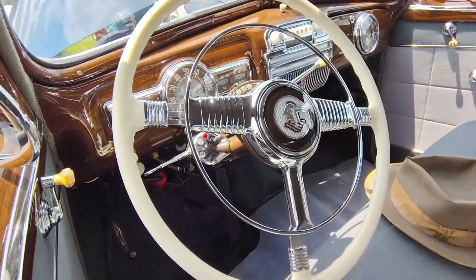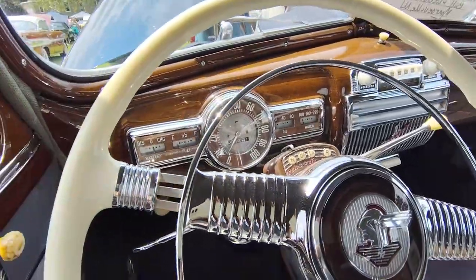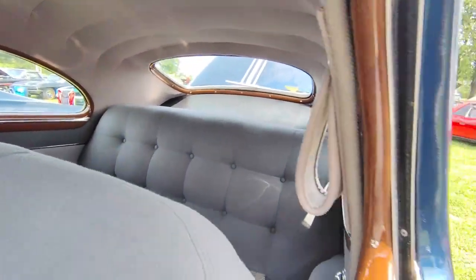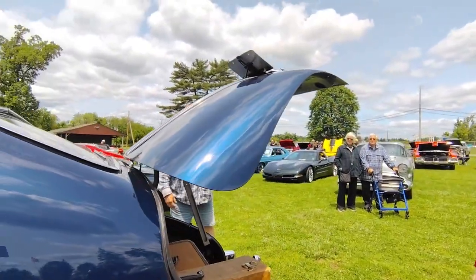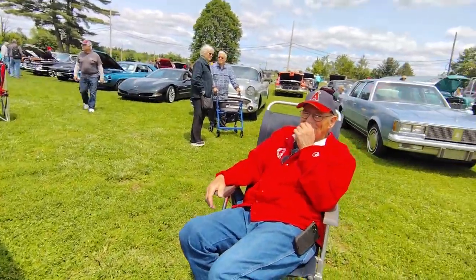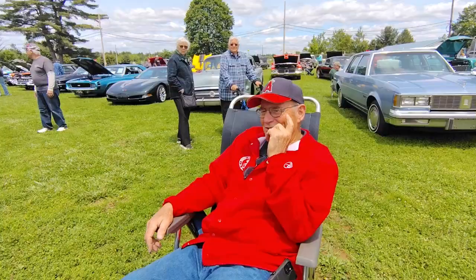I always love all that. Is that great? Full instrumentation. Wow. You can see the back. Yeah, it's a Fisher body. That was a windshield wiper. That is so cool. I love the paraphernalia you have in the back. That's great. Oh yeah, that is great.